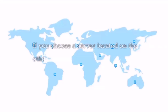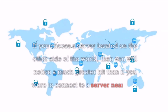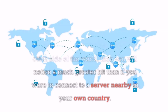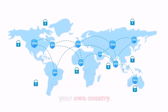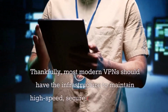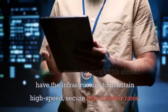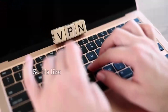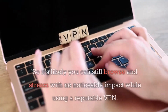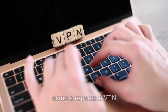If you chose a server located on the other side of the world, then you would notice a much greater hit than if you were to connect to a server nearby in your own country. Thankfully, most modern VPNs should have the infrastructure to maintain high speed and secure data transfer rates. Though it's likely you can still browse and stream with no noticeable impact while using a reputable VPN.